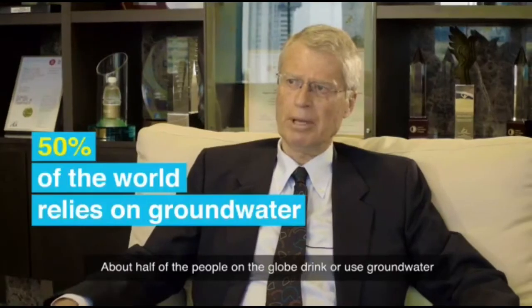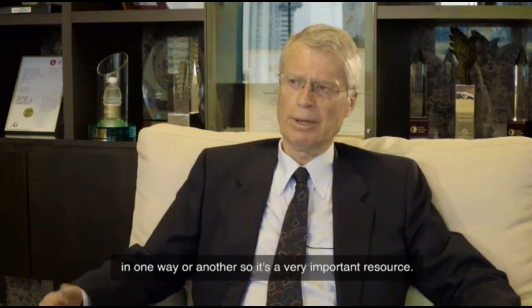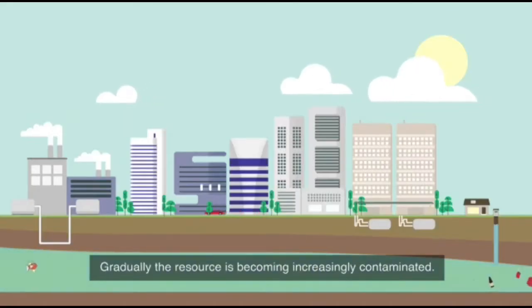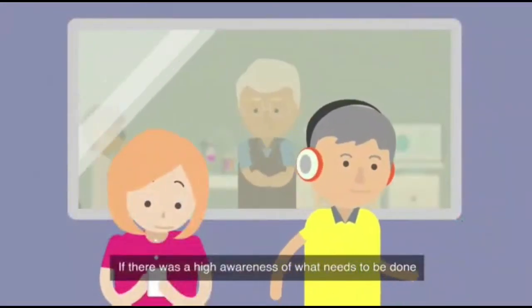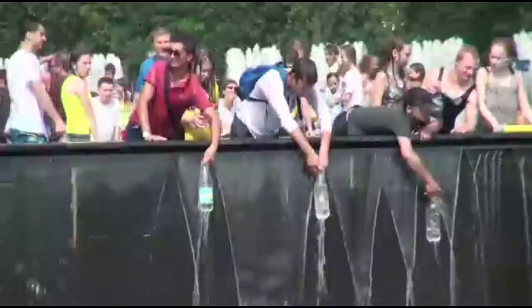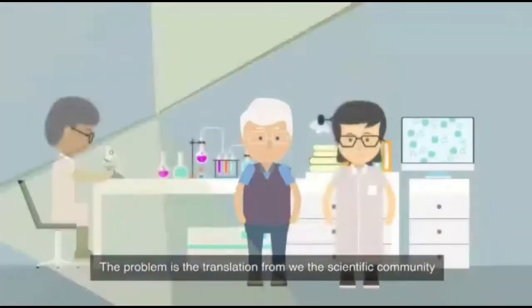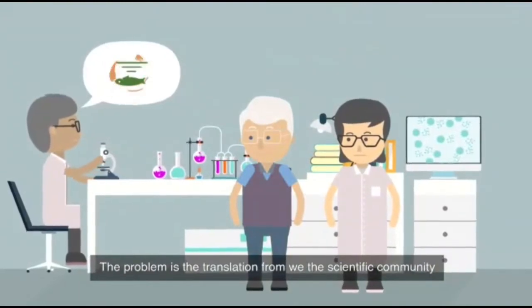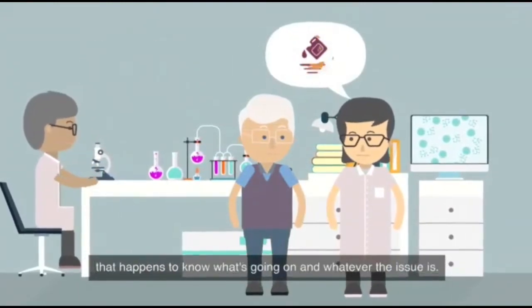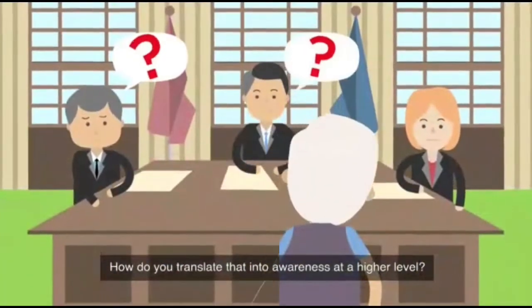About half the people in the globe drink or use groundwater in one way or another, so it's a very important resource. Gradually, the resource is becoming increasingly contaminated. If there was a high awareness of what needs to be done, people would be doing it. The problem is the translation from what we, the scientific community, happen to know is going on, into awareness at a higher level. How do you translate that?